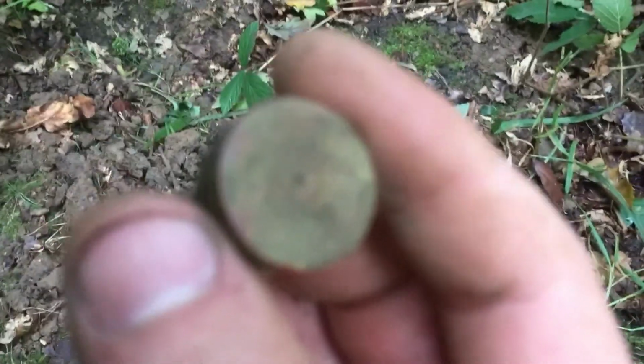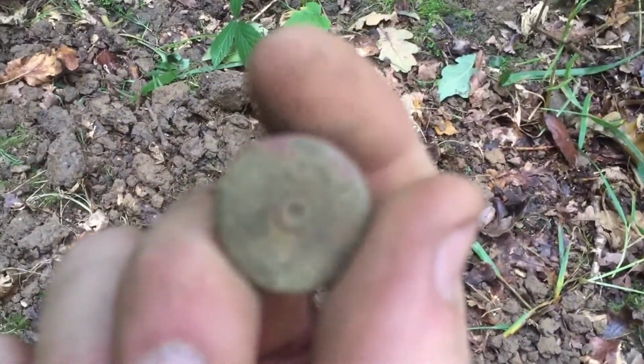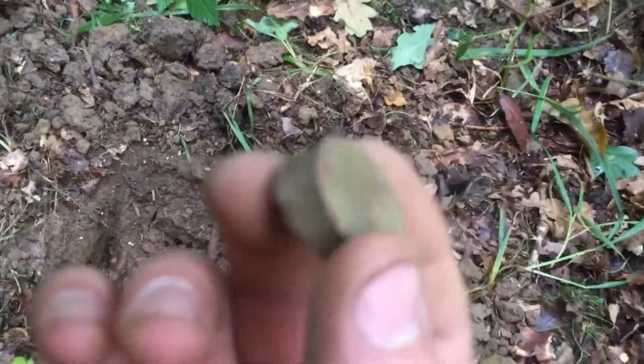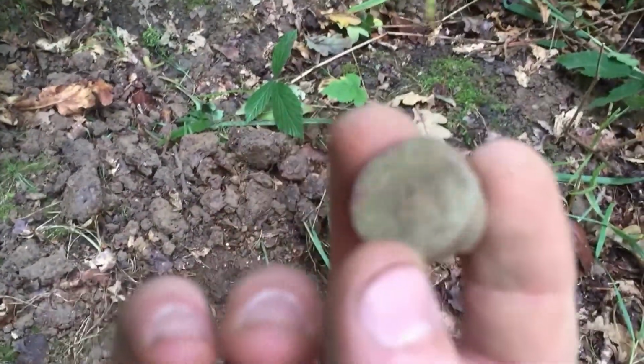So we've dug a really good signal here. Found a cartridge top. Which one would you say that is? That's not a 12 bore, is it? That's smaller, isn't it? It's 10, do you think? No, it's not 10, is it? I don't know. 20 gauge, that's it, isn't it? It's 20. I don't know, I only have a 12 bore. So yeah, found one of those. We knew we were going to find one before we started. So let's see what else we can find now.